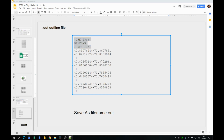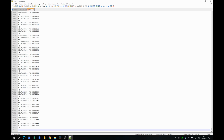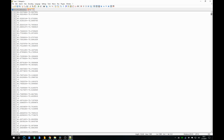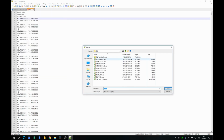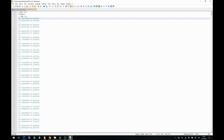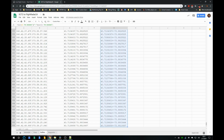So I'm going to copy that, go over here, cancel that out. Go back to the top. Paste. And now we can save this as file, save as, put that back on the desktop. I'm going to call that JFK13WOUT. Save, replace, and we're going to go to now Flight Radar.